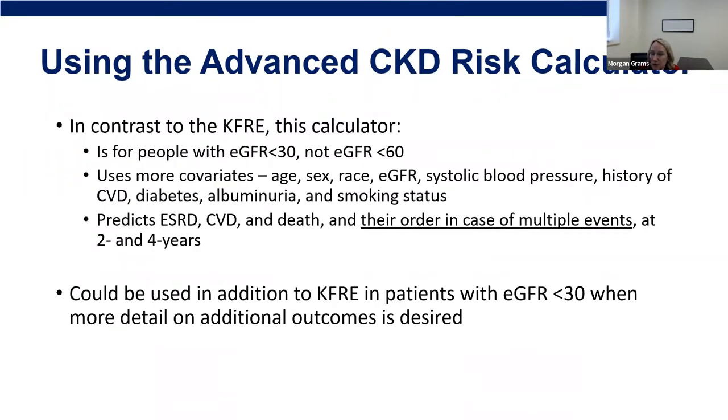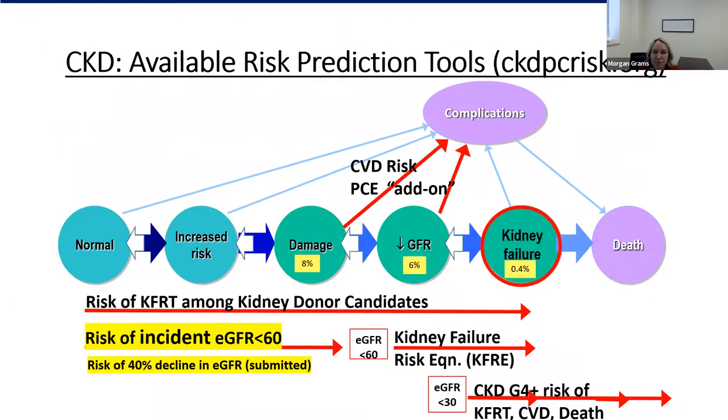So how is this different from KFRE? It's for people with GFR less than 30, not GFR less than 60. It uses more covariates and it predicts multiple events. Higher up in the GFR spectrum, or earlier in CKD, we also have risk calculators for incident GFR less than 60 and risk of 40% decline in GFR.